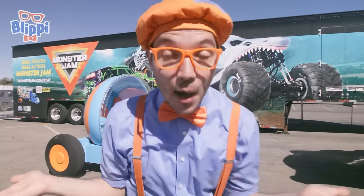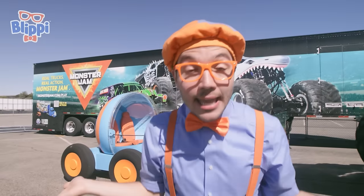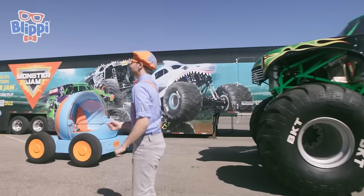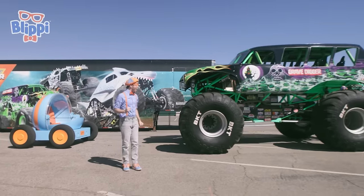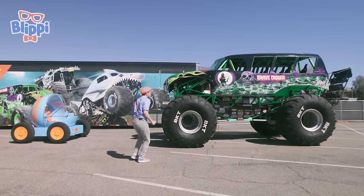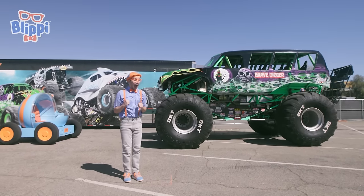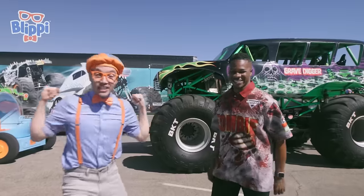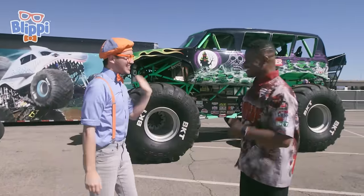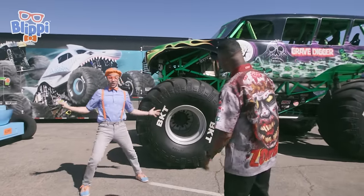I can't wait to see a Monster Jam monster truck up close. I've been driving around in my Blippi-mobile all day trying to find one. Do you see a monster truck anywhere around here? Whoa, check it out. It's a monster truck. It's so big. No way, and look at who it is. Hey, what's up, Blippi? It's professional Monster Jam driver, Bari Moosauer! It's so good to see you! It's great to be here, man. And look at this! This monster truck is huge!